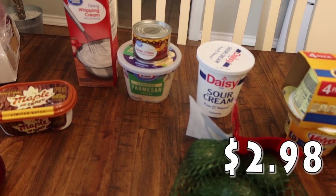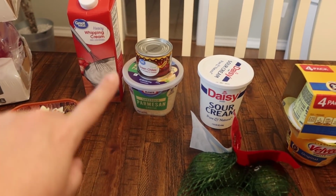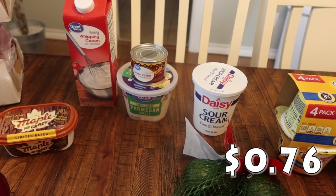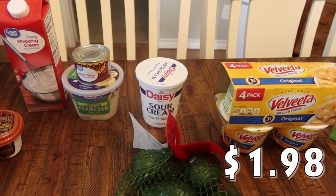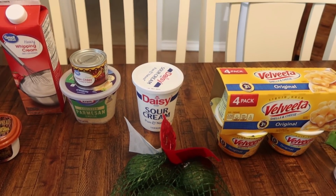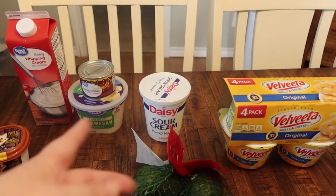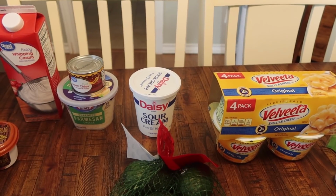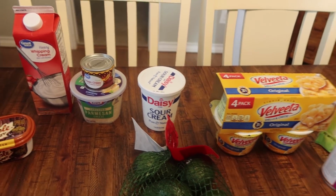I got some Kraft shredded Parmesan cheese. This is actually on Ibotta as well. Then a small can of diced green chilies. I got some more sour cream. We do still have sour cream left over from the big one that I picked up last week, but I need this whole 16-ounce container for something, so I just went ahead and picked up a new 16-ounce container for what I am doing with that, and then I've got the other sour cream for other items.